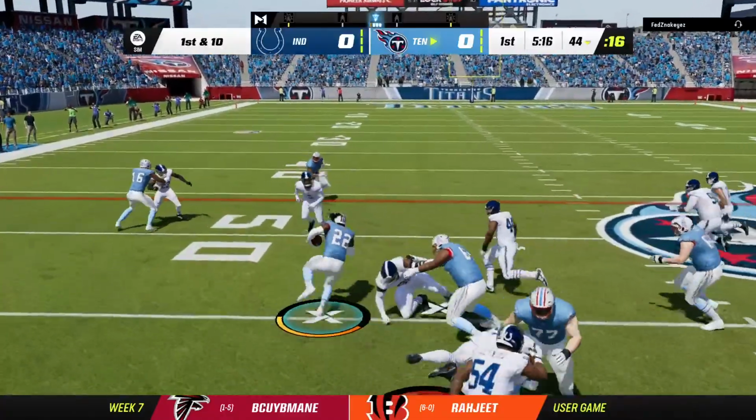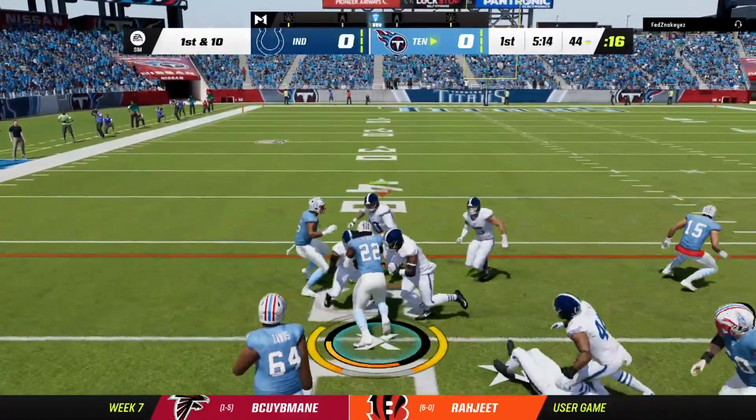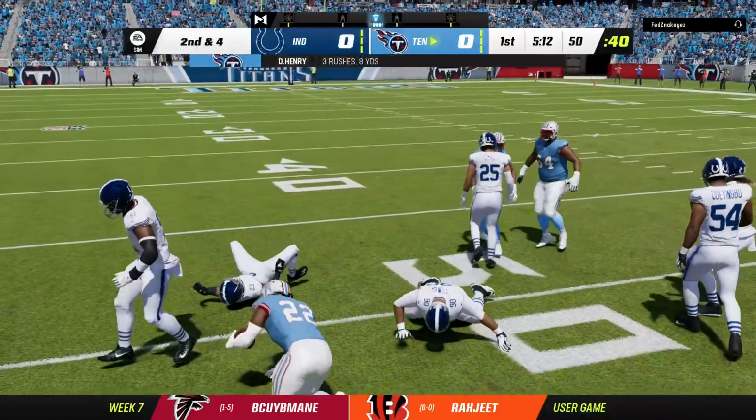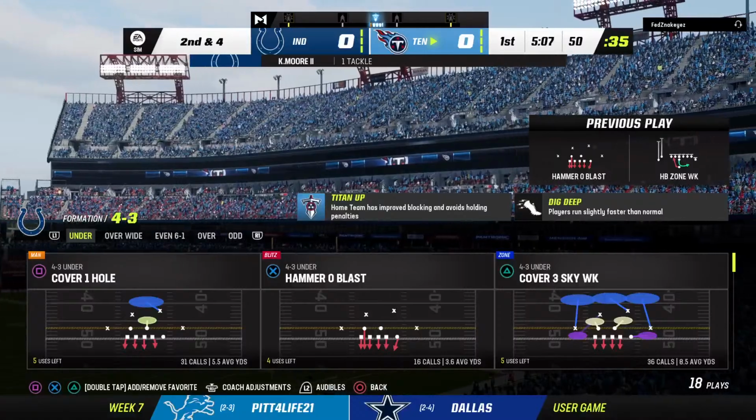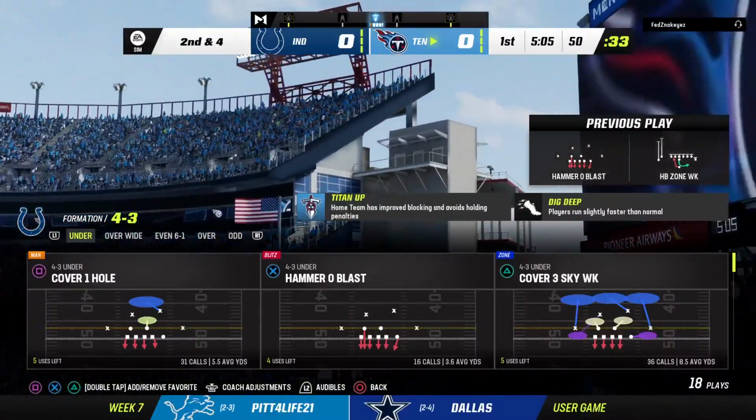Henry up the middle. And a good pickup there. He gets about 6 up to midfield. This defense for the Colts, they were very good in the win last week against Jacksonville.